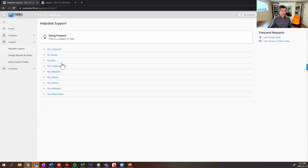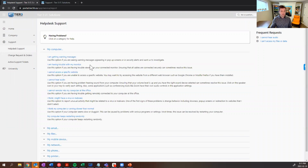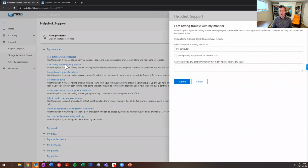You see the categories here. When you click and extend the category, it then gives you subcategories. These are the most common types of requests that we would get from people. Depending on which one you choose, we get a slide-in from the right, which will then ask the questions that are relevant.